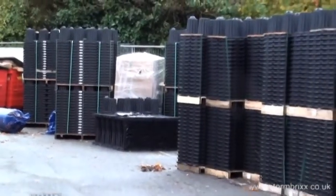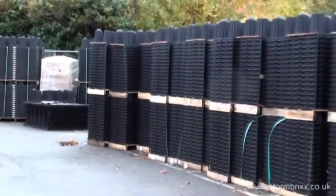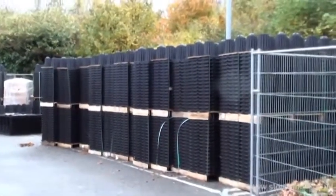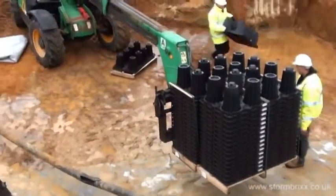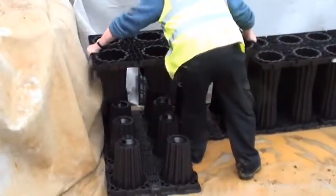StormBrixx's unique stacking ability means more can be delivered on fewer vehicles, hence reducing carbon footprint. This also means a large amount of product can be stored in a comparably small area on site. Pallets of StormBrixx are brought down to the installation area as and when is needed. The StormBrixx units will be constructed on site.